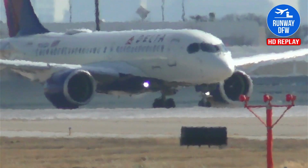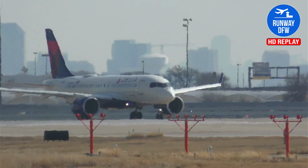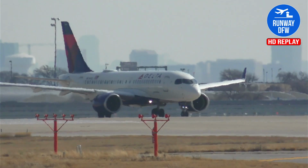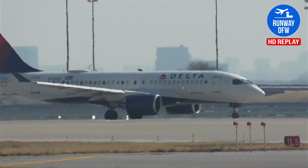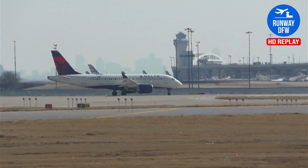It's an A220-100 aircraft. And there's nothing in its way, so it looks like it's going to make the final left-hand turn and soar into the skies here on Runway DFW. Thanks for tuning in.